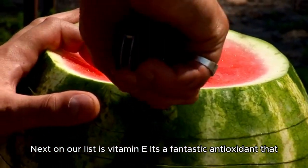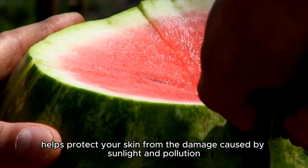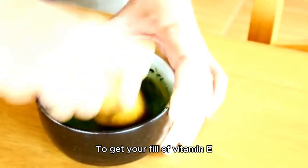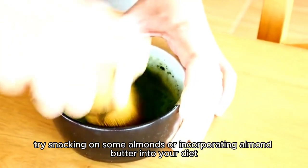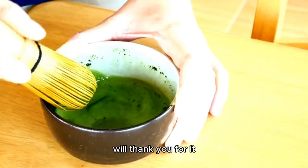It's a fantastic antioxidant that helps protect your skin from the damage caused by sunlight and pollution. To get your fill of vitamin E, try snacking on some almonds or incorporating almond butter into your diet. Your skin and nails will thank you for it.